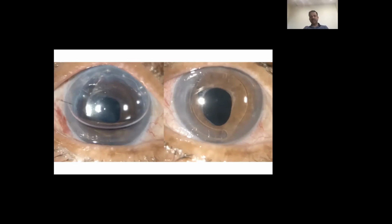And the advantage here is that unlike a DSEK graft, where the peripheral part of the graft has a risk of touching the iris and developing posterior synechiae, a DMEK graft kind of sits very well. So for patients with a pre-existing stable anterior chamber lens, instead of doing a standard DSEK, I would perform either an ultra-thin DSEK or a DMEK.